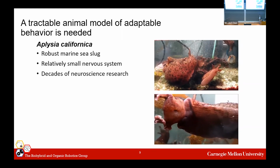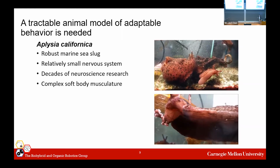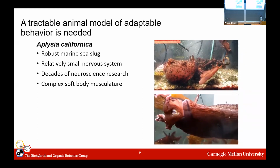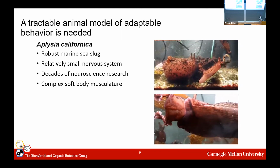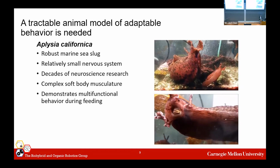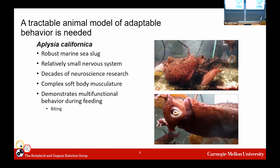And then as a mechanical engineer, it has this really interesting, complex, soft body musculature. The whole thing is basically a hydrostat. There's muscular hydrostat components. There's all these muscles that are deforming during motion, changing their mechanical advantage. It's really a quite interesting mechanical system, and it demonstrates multifunctional feeding behavior. Right. And in particular, we're looking at this behavior called biting, in which the animal tries to grab food but fails. And you're seeing that in this bottom video here.